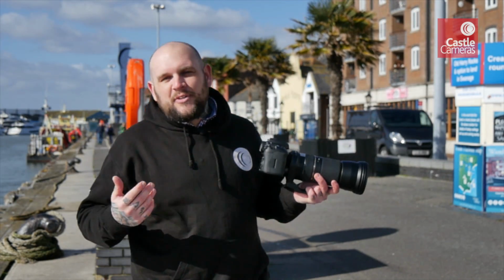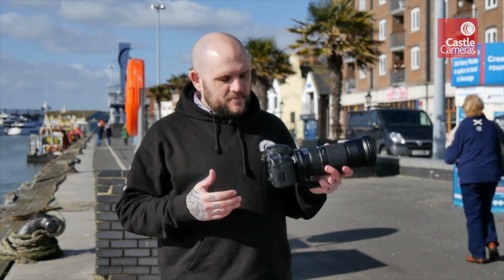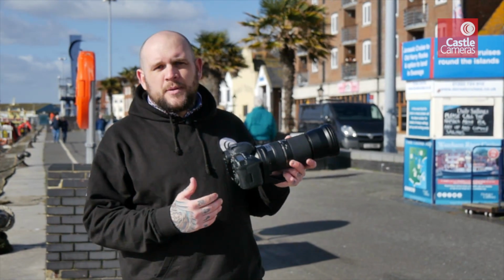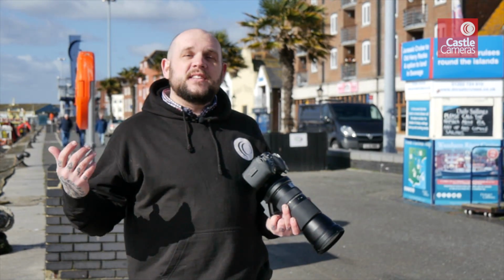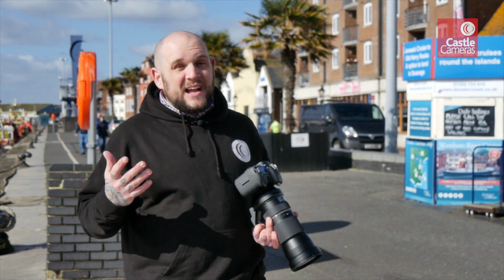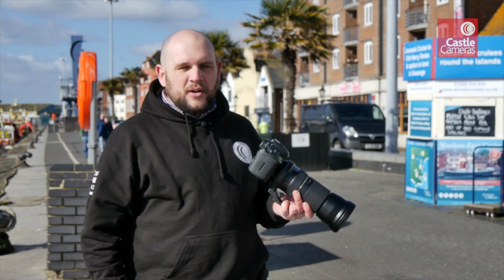The main difference between the 5D3 and the 7D II is the autofocus system. The autofocus system in the 7D II is super advanced. 65 all cross type points, absolutely amazing. Whereas on the 5D3, 61 AF points, 45 of those being cross type, which is still no slouch by any means, but this is something else, really is.